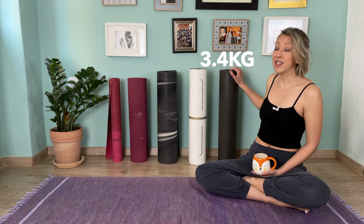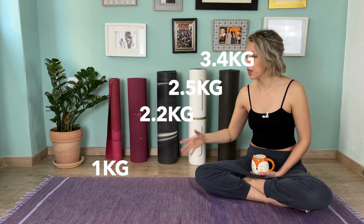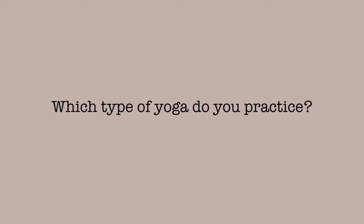Okay, so the next thing to consider is if you're going to be traveling with your yoga mat. Now, traveling doesn't necessarily mean going abroad or on a plane with your yoga mat. It can even mean taking your yoga mat to your local yoga studio on a daily basis. Now I've arranged the yoga mats based on their weight. The Manduka Pro is the heaviest yoga mat, and the Manduka travel mat is the lightest. If you want a mat that's easy to travel with, then Manduka Travel, Jade, Lululemon, and the Liforme are light enough to travel with. The Manduka Pro is quite a heavy mat, so you might find it a bit difficult to travel with.